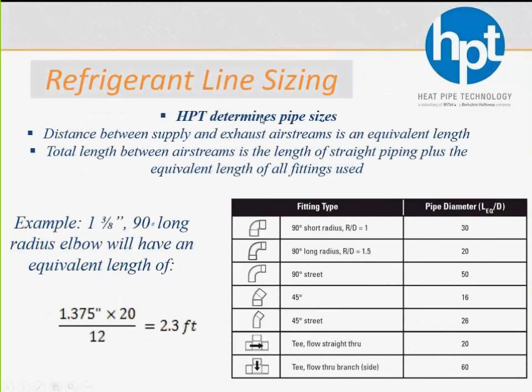We'll help you with the refrigerant line sizing in between, and we just need to make sure that we've got that equivalent length calculated, so we need to take care of any bends and things like that when we do the calculation of that separation between the 2 heat pipe sections.